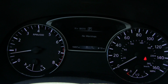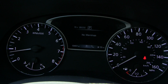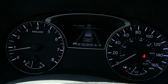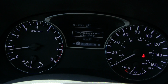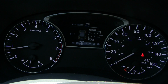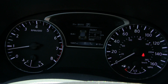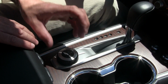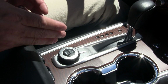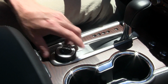For the gauge cluster, you're going to find a standard analog tach and speedometer with a nice digital readout in between. The digital readout gives you various different types of information and settings, and tire pressure monitor and things like that. What it didn't have, though, was a digital readout for speed, one function I truly think all vehicles should have. For off-road worthiness, it all starts right here with the four-wheel drive select, allowing you to find your economy mode or off-road prowess with the typical selection here.